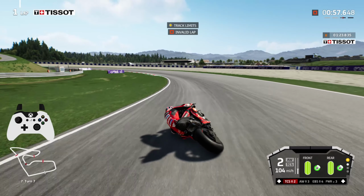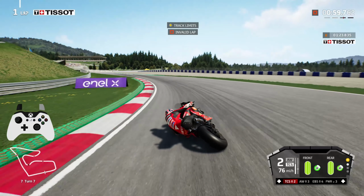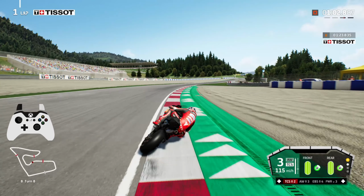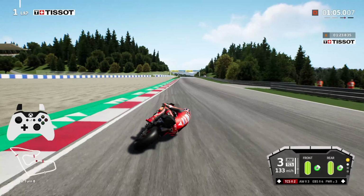This one here is very good. You can see very little front brake, a lot of rear brake just to get the bike to turn in mid corner, then pick up the throttle nice and early, grabs a handful of rear brake just to minimize the wheelie and help the bike change direction, and we just drifted through turn 8 and now into the final corner.